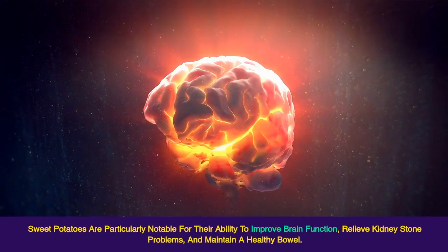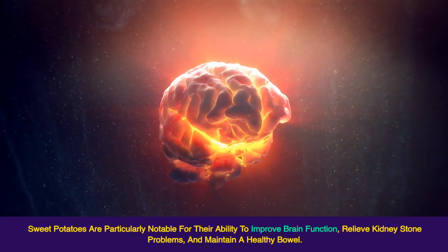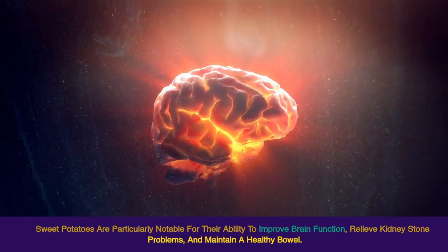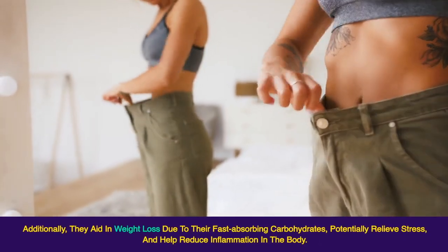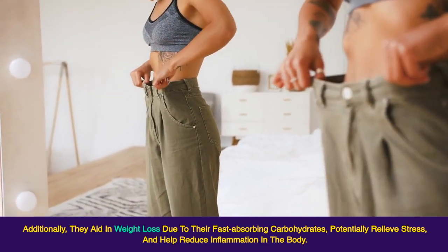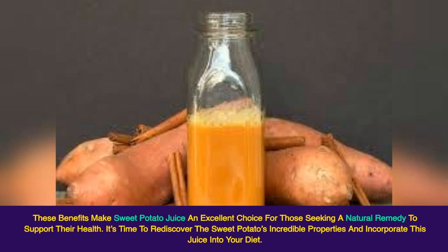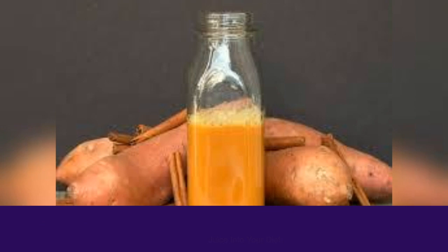Sweet potatoes are particularly notable for their ability to improve brain function, relieve kidney stone problems, and maintain a healthy bowel. Additionally, they aid in weight loss due to their fast-absorbing carbohydrates, potentially relieve stress, and help reduce inflammation in the body. These benefits make sweet potato juice an excellent choice for those seeking a natural remedy to support their health. It's time to rediscover the sweet potato's incredible properties and incorporate this juice into your diet.